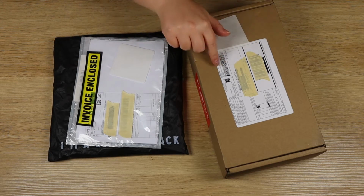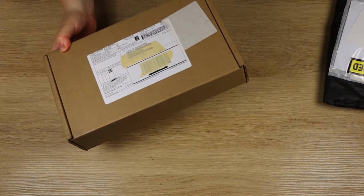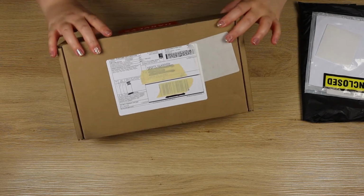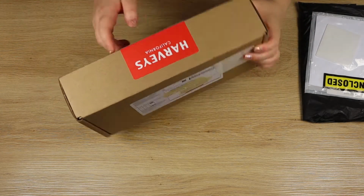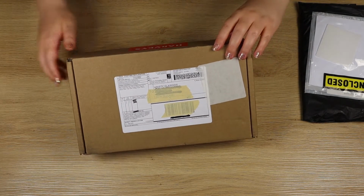I am going to start with the Harveys order first. This is from their new collection that is featuring vintage Star Wars action figures. So we've got a nice little cardboard box with the little Harveys stickers on it. I can hear things rattling around inside, so I'm super excited to get stuck into this one.